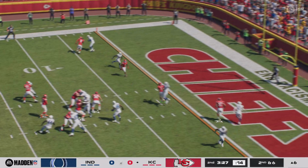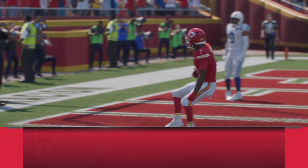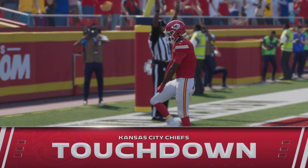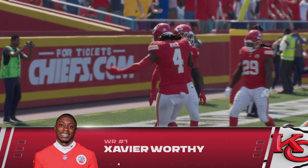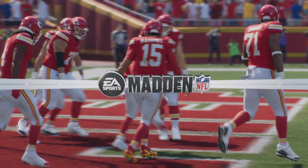Pressure coming from Mahomes. And that's a Kansas City touchdown. The Chiefs get the game's first points here in the second. Xavier Worthy, the touchdown.